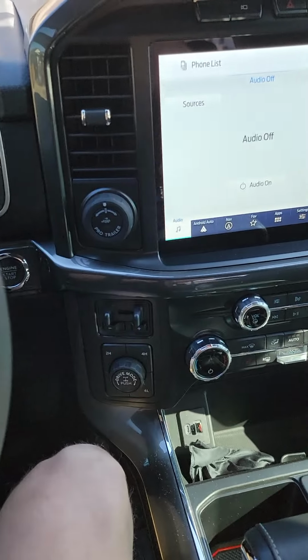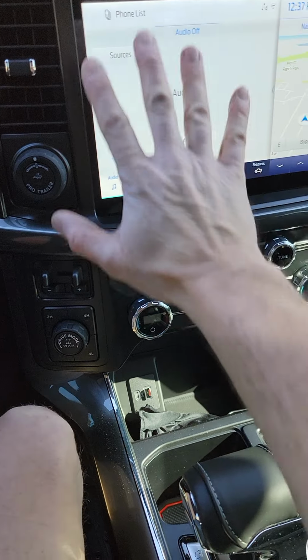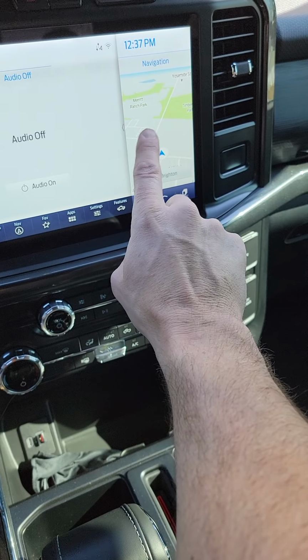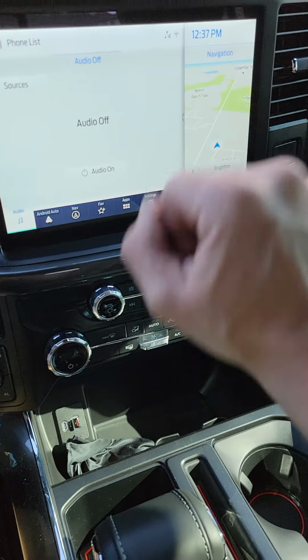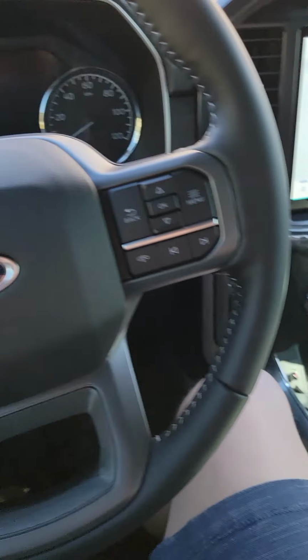So this thing is super intuitive to use, super easy to set up, and again, the stock stereo is actually pretty good. This is beautiful at night. But one of the things I had in my Subaru is it wouldn't tell you what streets you're even on. So once this is on, it'll tell you the streets and tell you what you're coming up to. It'll tell you when there's road construction stuff. So just really great there.